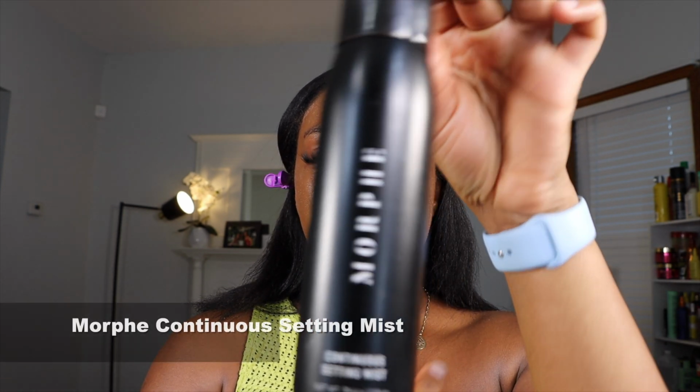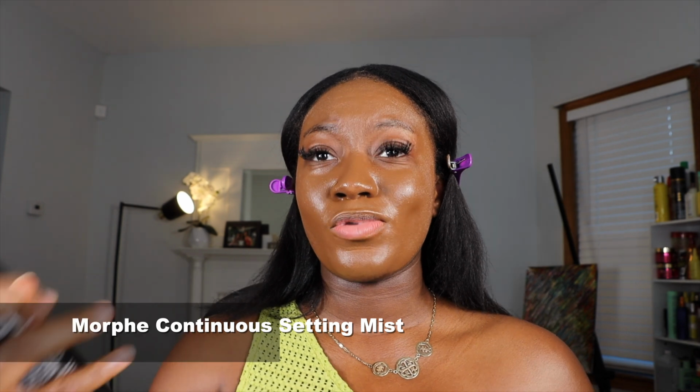I'm gonna go in with the Morphe Continuous Setting Mist. I love the way this looks. It's almost done, but I love it. Okay, so now that my foundation is done, I'm gonna go ahead and do my brows because I forgot to do my brows, y'all. Sorry.